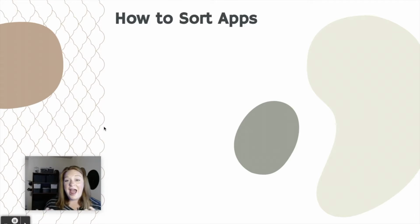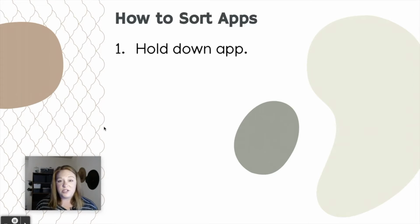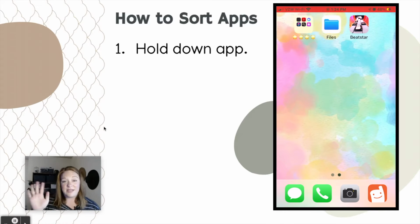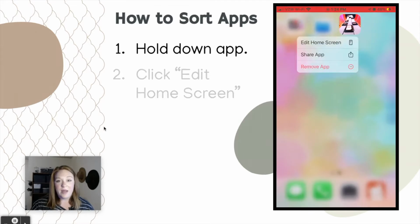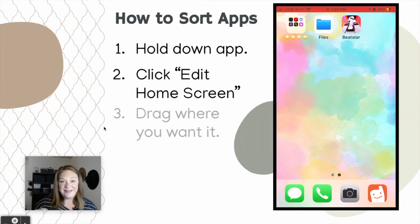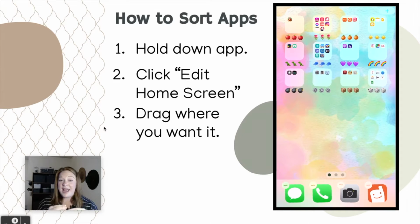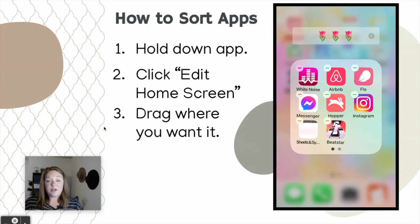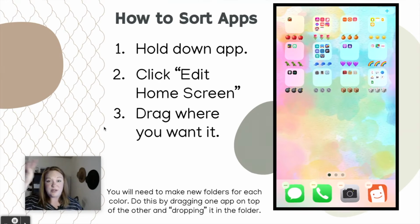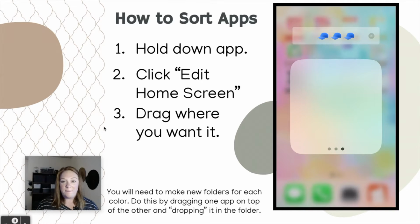So let's look at how to actually sort your apps. The first thing you're going to do, and it's hard to see this on the video, is I'm holding down on my app until they start to shake or the little screen pops up. When that screen pops up, you're going to click Edit Home Screen. You're going to drag apps of the same color together. So I would start with one color, let's say black. You drag an app on top of another app and it'll pop into a little folder, which is those gray boxes you see on my phone.